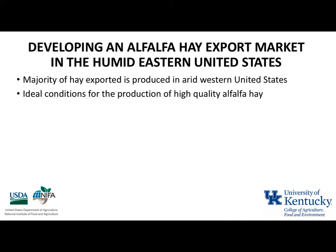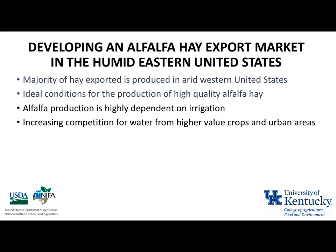Everybody in here knows the majority of hay exported from the United States is produced in the arid West. They have excellent conditions for curing that hay and producing a very high quality hay product for export. The big Achilles heel of hay production in the arid West is irrigation, as Dan Putnam and Joe Robbins pointed out yesterday. And there's increasing competition for that irrigation water with urbanization and higher value crops.